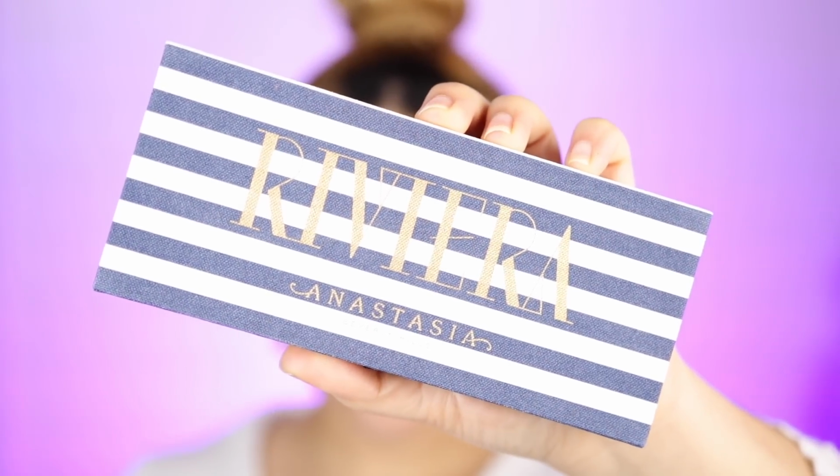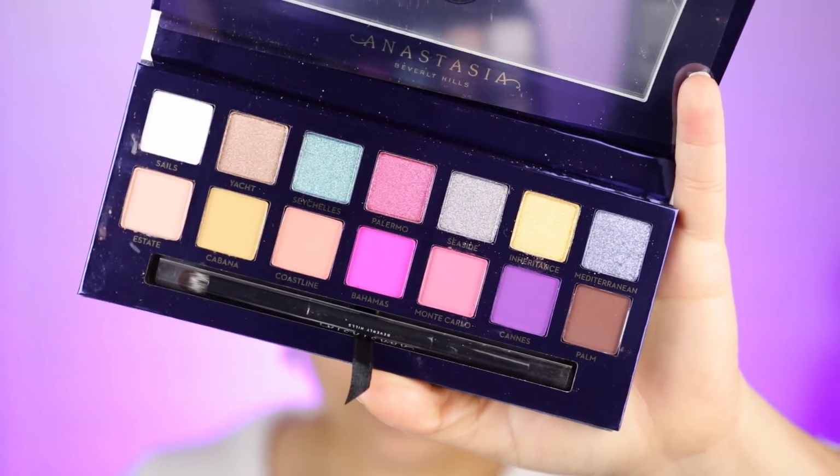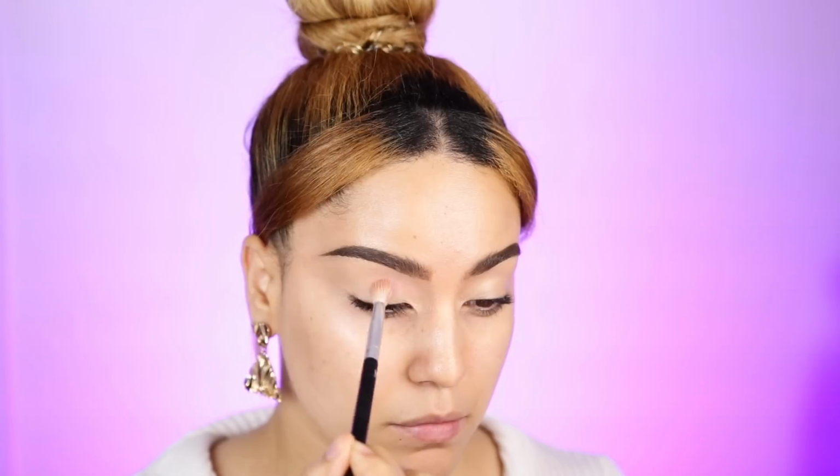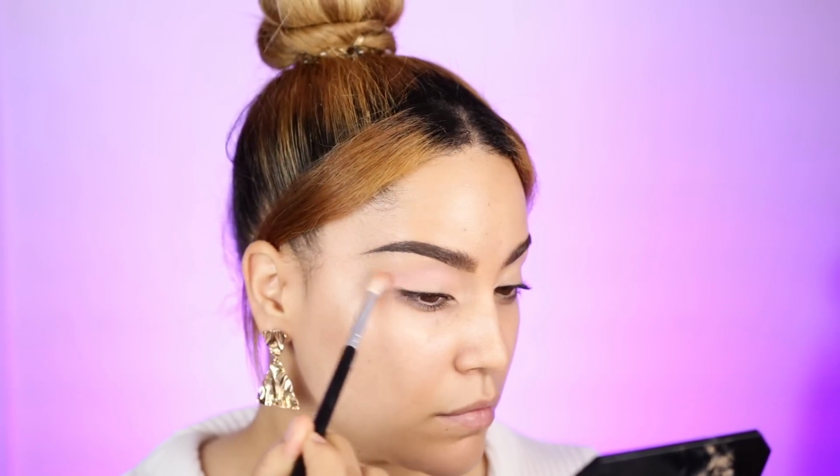Today, for the first day, we are going to be using the Riviera palette. This is my first time using this palette as well, and I'm starting with one of the lightest shades. This is the shade State. I'm just gonna apply this on the crease, and this is going to be my transition shade.